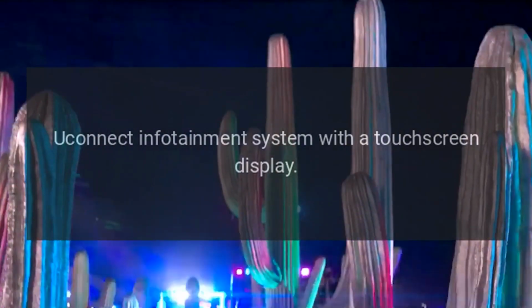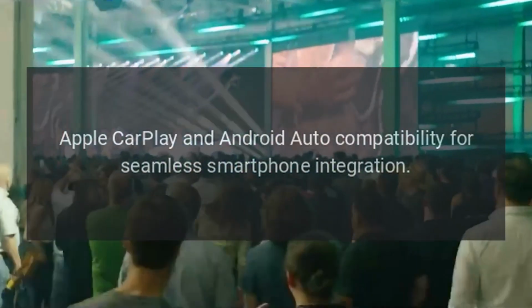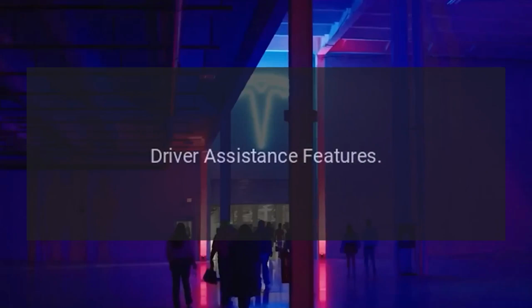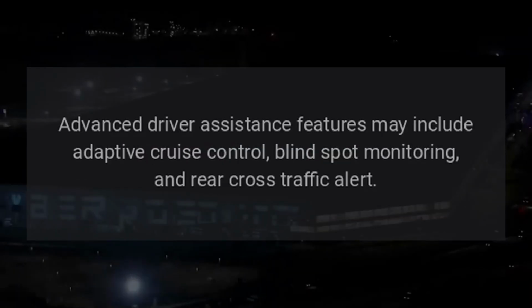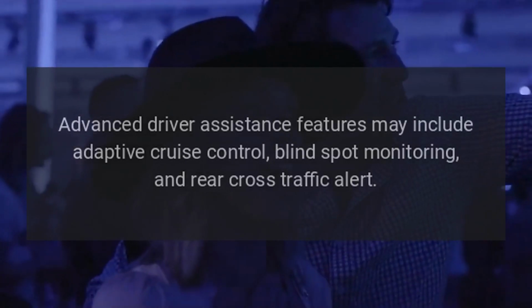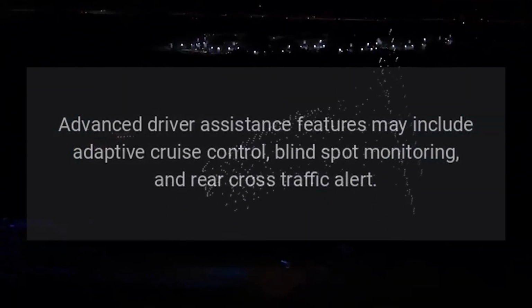Infotainment system. Uconnect infotainment system with a touchscreen display. Apple CarPlay and Android Auto compatibility for seamless smartphone integration. Available navigation system. Driver assistance features. Advanced driver assistance features may include adaptive cruise control, blind spot monitoring, and rear cross traffic alert.